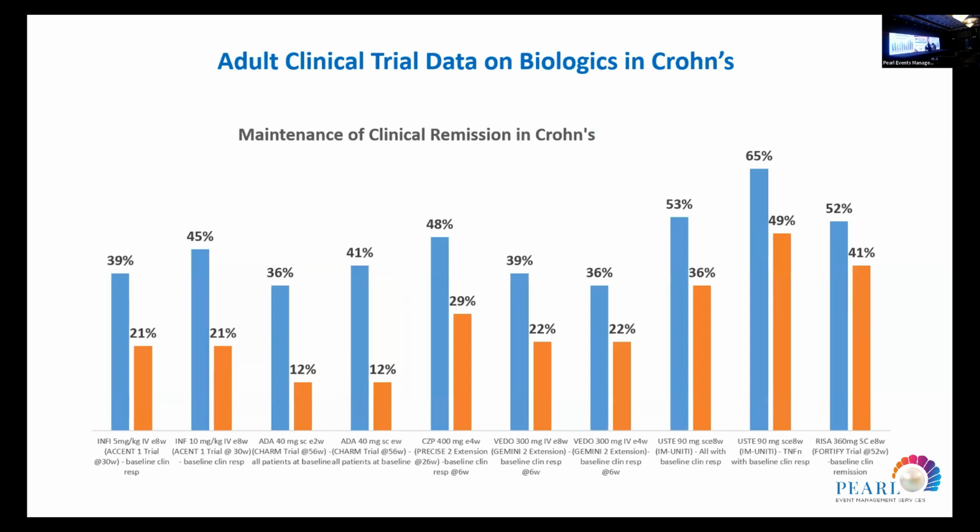If you look at the maintenance of clinical remission, what this data suggests is that if you continue those who respond to the initial biologic and keep them on it for 30 weeks, 40 weeks, 50 weeks, then about 30 to 40% of most of these patients will still be in clinical remission after 1 year. The thing to note here is that while infliximab was a superstar in terms of induction of clinical response, if you look at the latest data for risankizumab, it actually beats the data for infliximab as well when it comes to long-term outcome at 1 year.